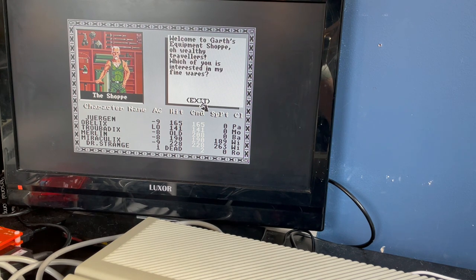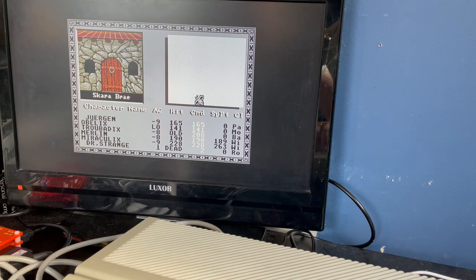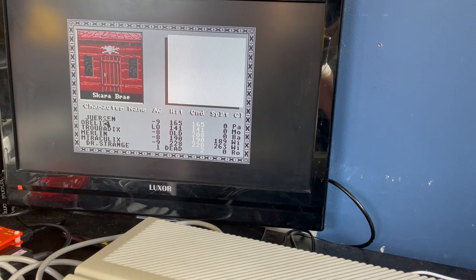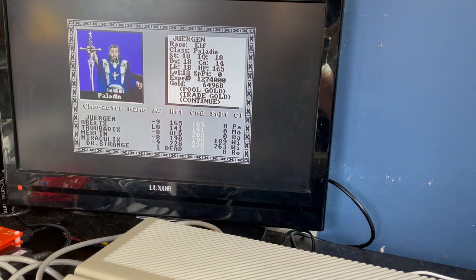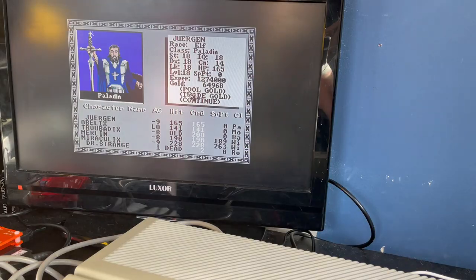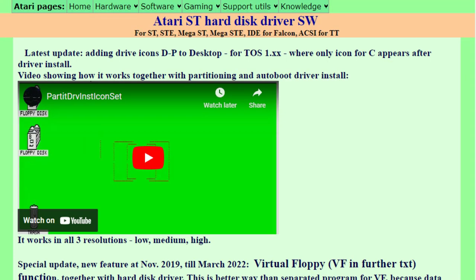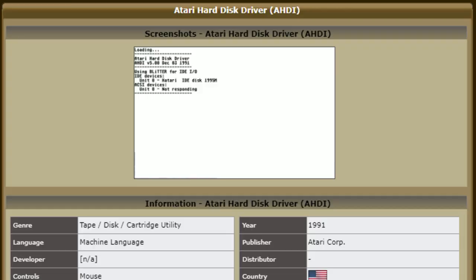Remember though that the Atari itself isn't really hard disk savvy, so your experience with these may be changed through your choice of drivers. There are a range of these from commercial offerings under active development such as HD Driver, with the latest version being released in August of this year, and the driver from 8-bit Chip Info, which had a version released in March this year. There are also free drivers out there and also the original AHDI driver from Atari.